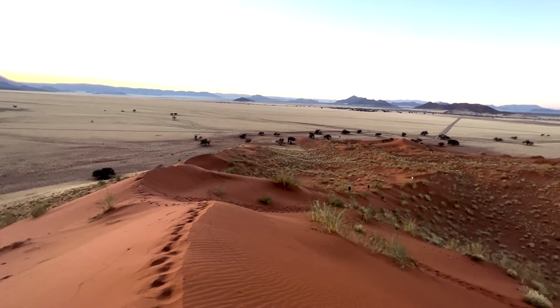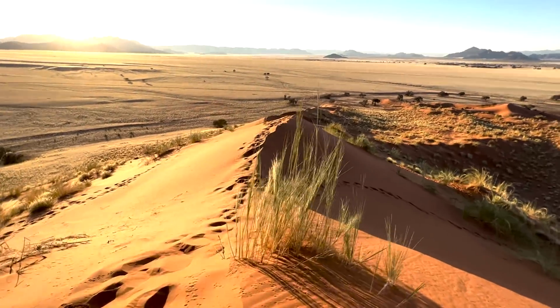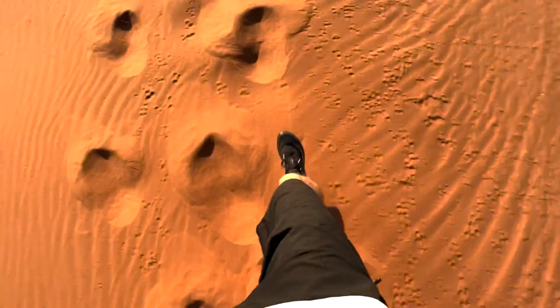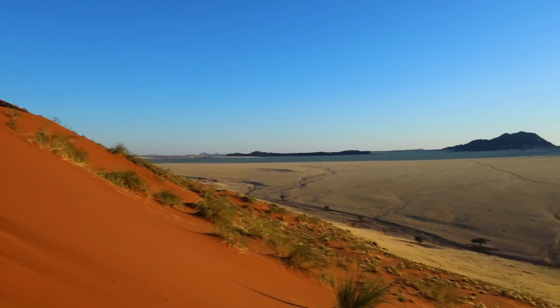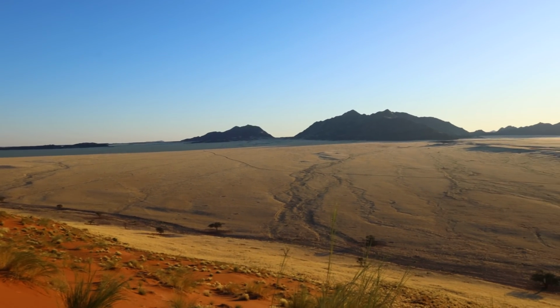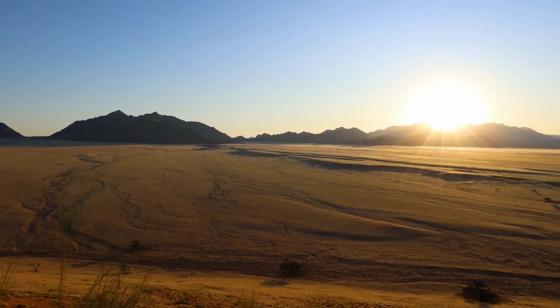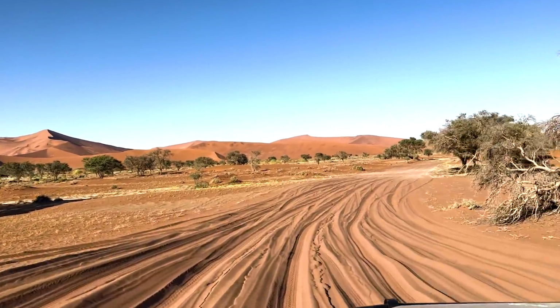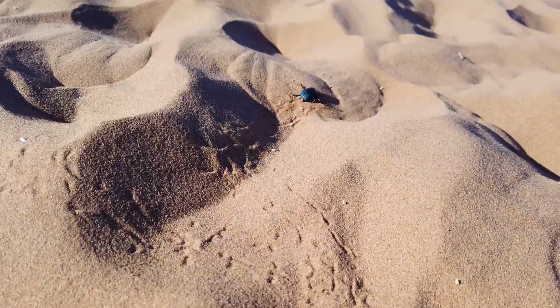You need to wait for the gate to open, so that's why we were queuing at 4 AM to be first in the queue. I would also recommend coming really early, because the light will be much better than during the day, as well as obviously the heat. If you do not have a 4-wheel drive, you won't be able to go to that place unless you take a bus.